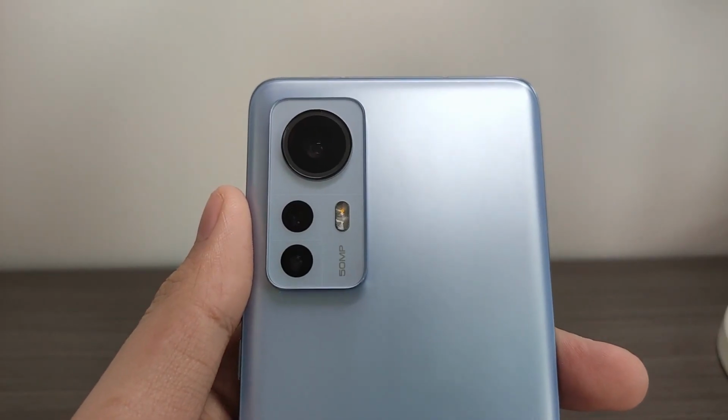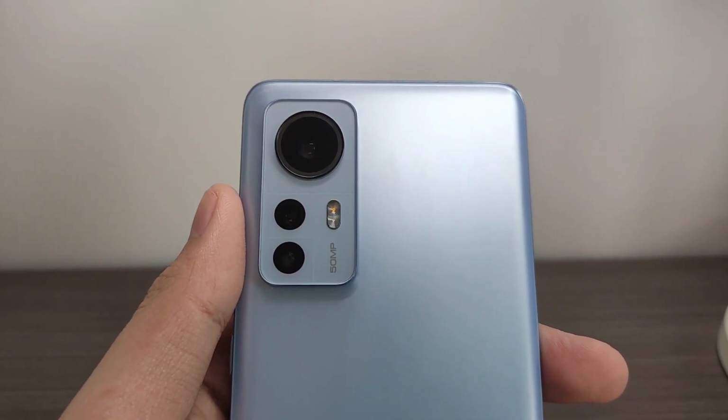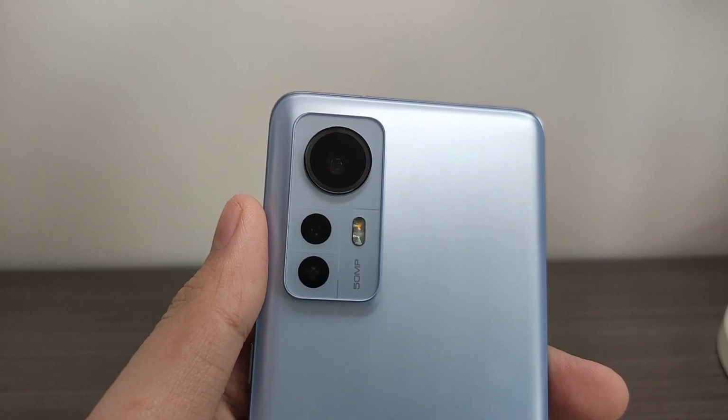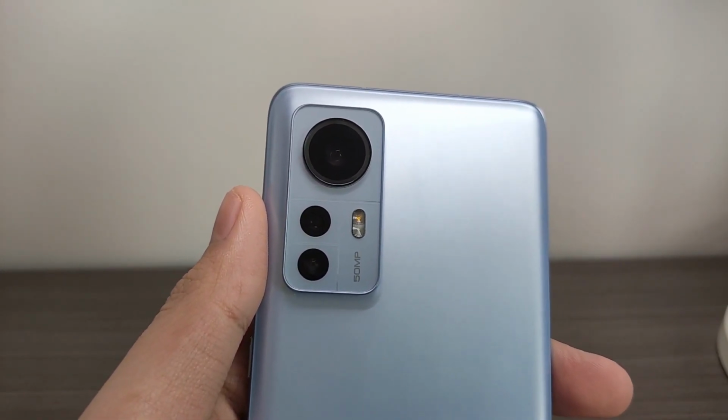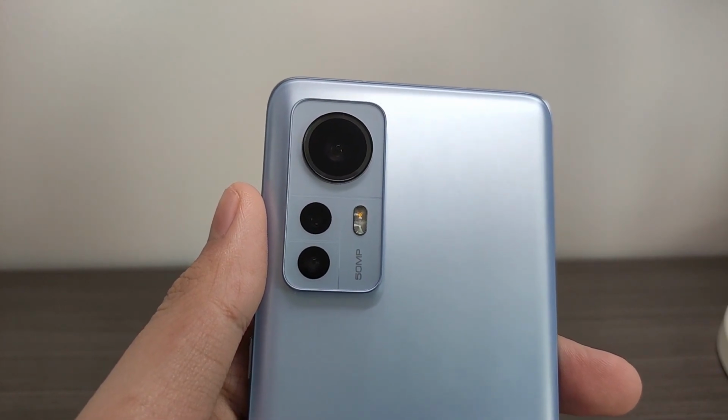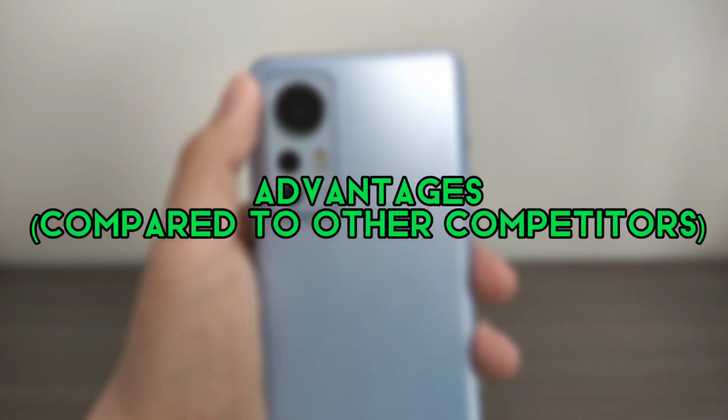This speaker sounds really good and it is very comparable to other flagship smartphones. And even while watching YouTube or TikTok, you can feel the difference of this speaker to other flagships or maybe mid-range smartphones. Onto the advantages of the phone.